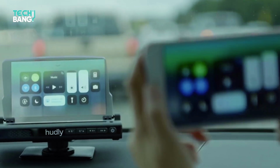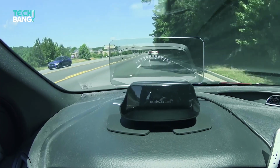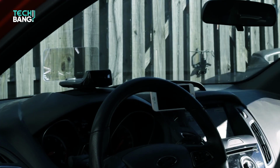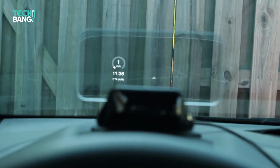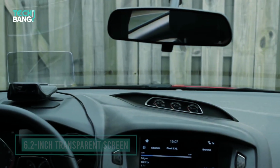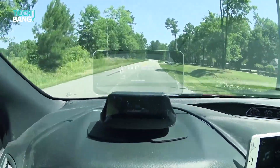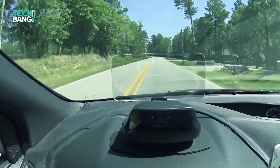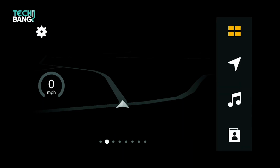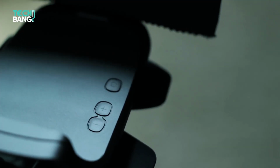It displays important information mirrored from your phone, such as navigation, speed, and car information. What you'll have to do is just pair your smartphone with it wirelessly, of course, and it will cast all your smartphone data on the 6.2-inch transparent screen. If you want your car info on Hudly, then an optional OBD adapter is required. Hudly is impressive with a user-friendly installation and setup. With crisp images, Hudly HUD will be your solution for a stress-free and safe driving experience.